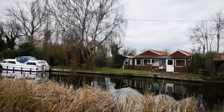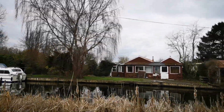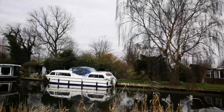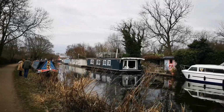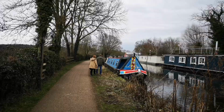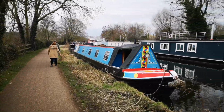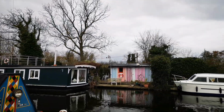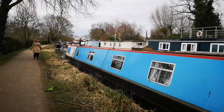Old abandoned house there. Well, it looks abandoned anyway. I wonder who used to live in that. There might still be somebody still living in it for a while, I don't know. You never know these days. There's somebody just mooring up or getting ready to, yeah, just mooring up. Another houseboat there. Look like beach huts they do, don't they? Yeah, this is just mooring up.